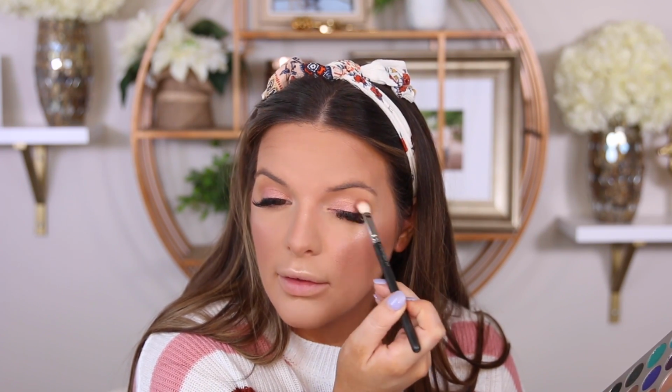Then I'm going to go in with a brush and take a brown. I think I'm going to take something more muted like this. I don't want to go too deep. And then I'm just going to fluff this out in this outer V just to add a little bit of definition. Seriously, not much. I do not want to go dramatic today. I'm gonna go underneath my bottom lashes as well, just to tie it all together.